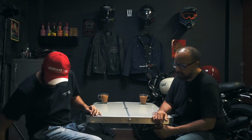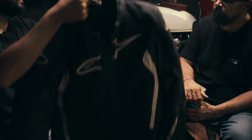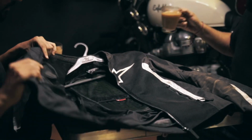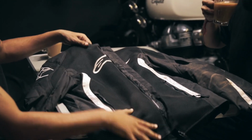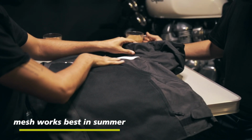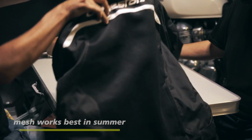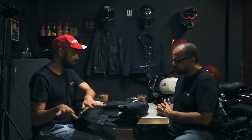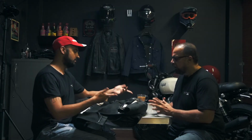There is, I see a Rhinox and another Alpine. I'll show you a typical mesh jacket, which is perfect for summer. So this is an Alpine Stars again, and this is completely mesh. If you see, this entire region is mesh. The back is also completely mesh, right? So I use this jacket for summer, which is predominantly this particular weather. I use it. It's quite good.